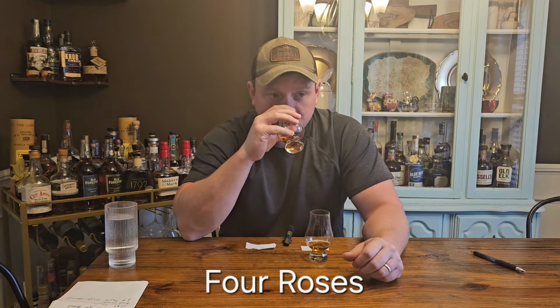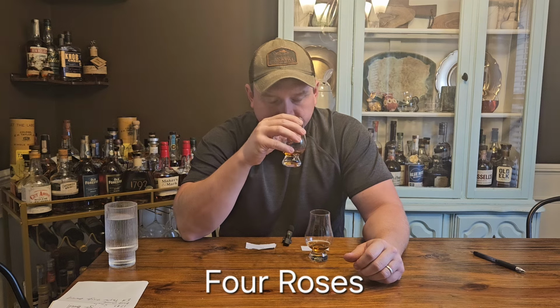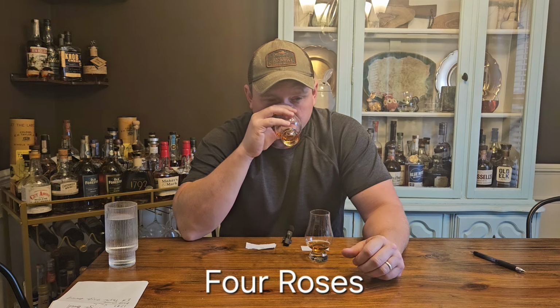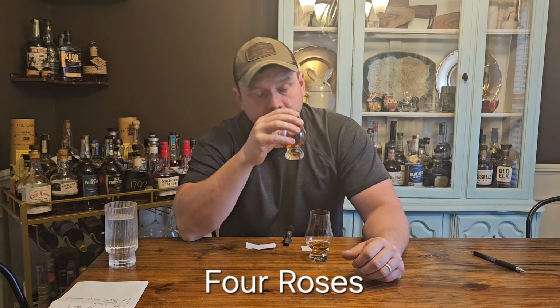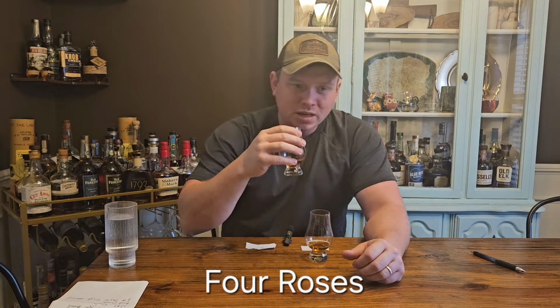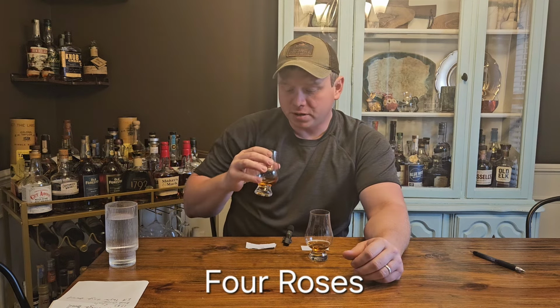Definitely not as sweet. Leans more towards the spice. Yeah, that's mainly what I'm getting, like some allspice, maybe some clove. Smells pretty good though. Let's try it.